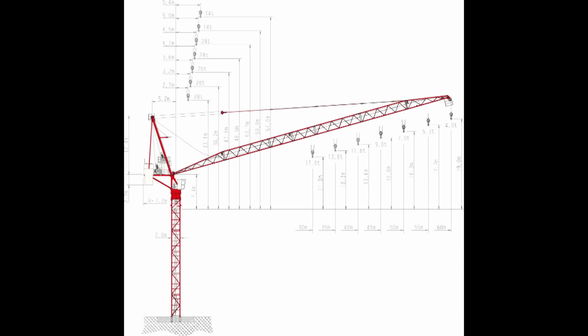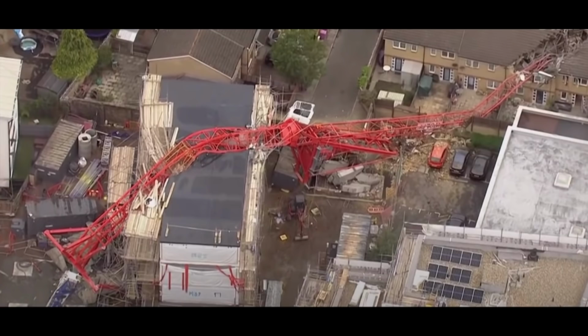This is a luffing crane. That means the jib, the long arm dangly bit with the hook on it, goes up and down. What that allows you to do is reduce your turning radius, your swing radius, so that you can get into tight spots. Bird's eye view here of the aftermath.